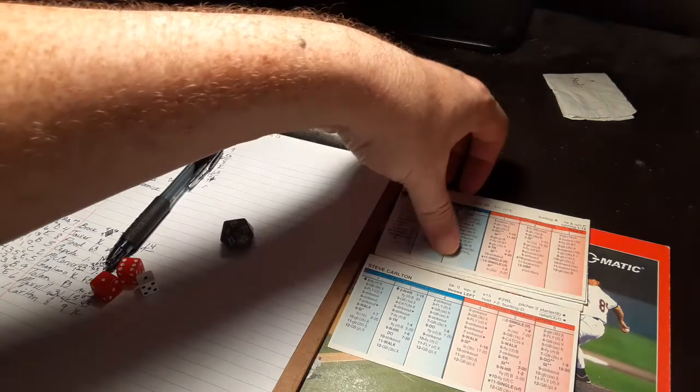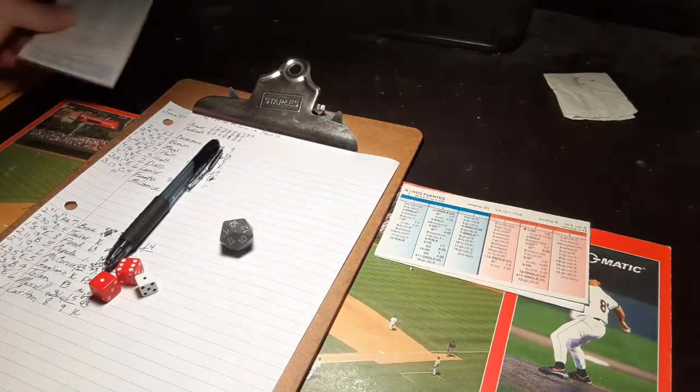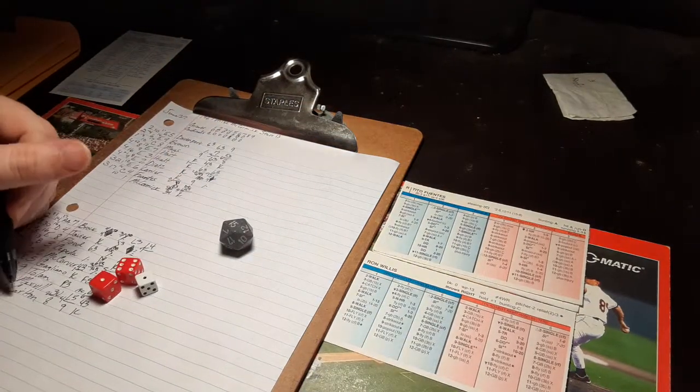And let's see, do we want to bring in the left-hander? No, we want the right-hander. So we're going to bring in Ron Willis. Fuentes hits lefties way better than he hits righties, in my opinion. So Carlton's day is done. He goes 7 innings. The runner on first is his responsibility. And here is Ron Willis.